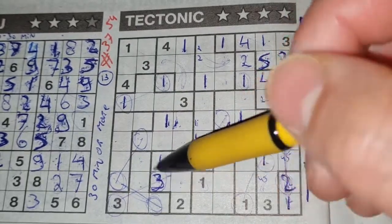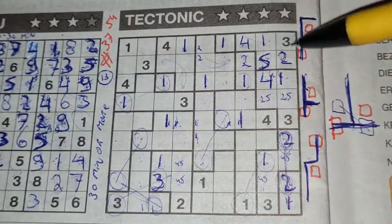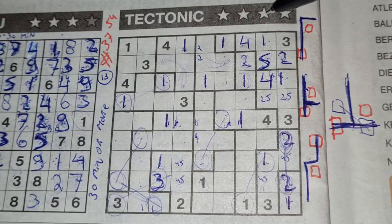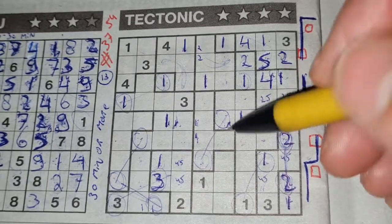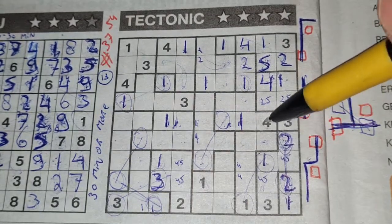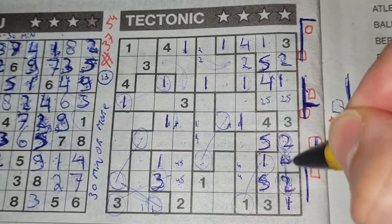These two boxes can be a one, so the one could be here, could be there. Two numbers left in this area for numbers four and five. Let me see. These two boxes can be four, so the four could be here, could be there. Well, I think this box should be a five because it can't be one, can it be two? Can it be three? Can it be four? Yes, definitely a five. Now we have a five there, so this box can't be five anymore. That box should be a five, and this box should be a four.